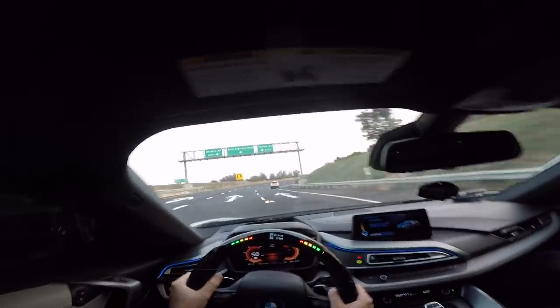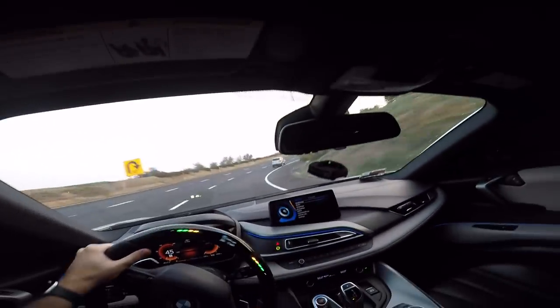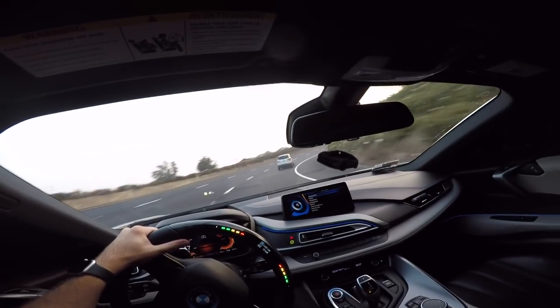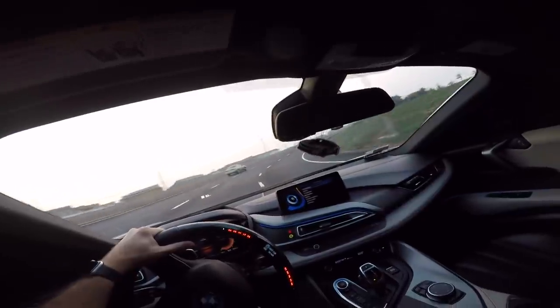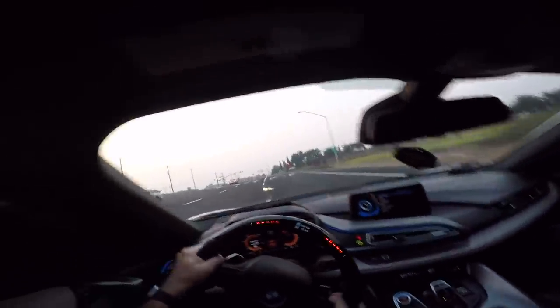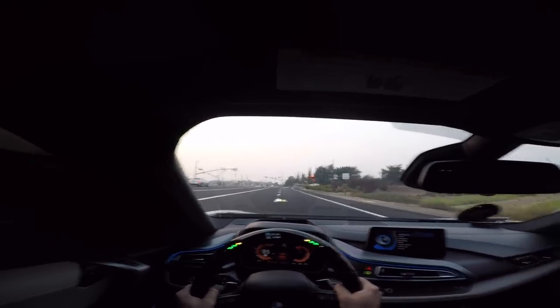This is probably one of my funnest things to do with this car. I honestly love the carbon tub. That's so much fun.